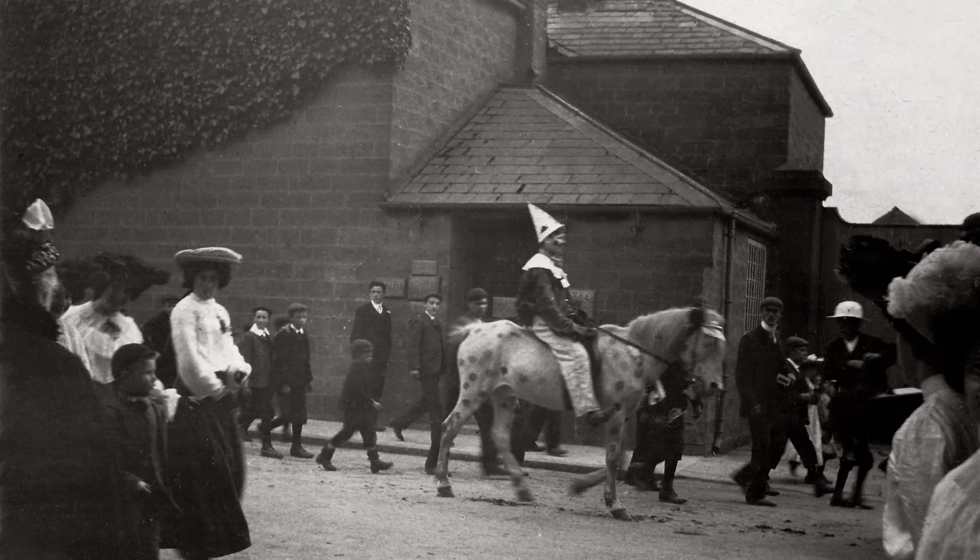There were homegrown parades as well, with Belper Carnival processions in which people processed on foot, on bicycles, or, in this case, on ponies to take part. Fancy dress was popular, although you can't help wondering what kind of paint was used to put spots on the pony back in those days.